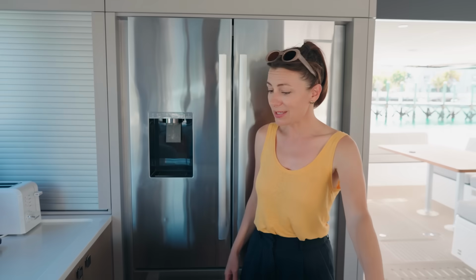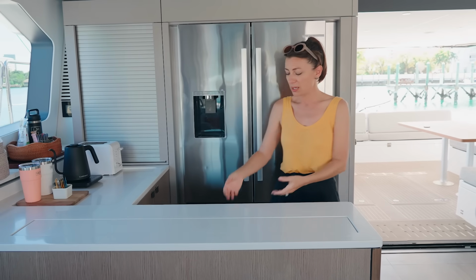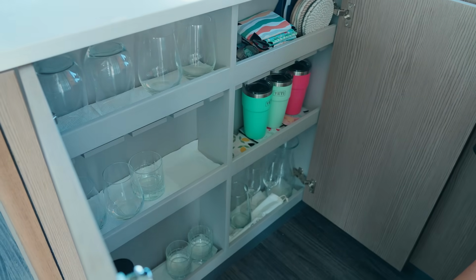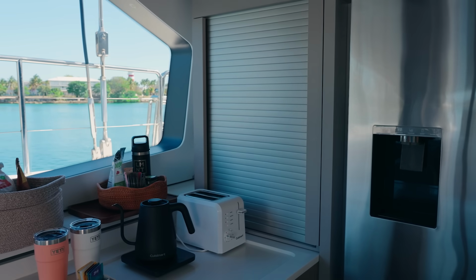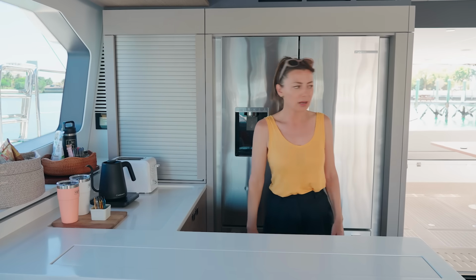You've got a TV that lifts up from right here and swivels so you can watch it from wherever you want. You've got a whole bar section here. You've got like your little garage door space here so you can fit your coffee maker and stuff if you want to throw all of that into there.